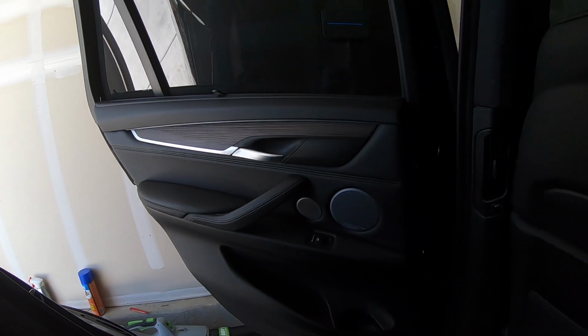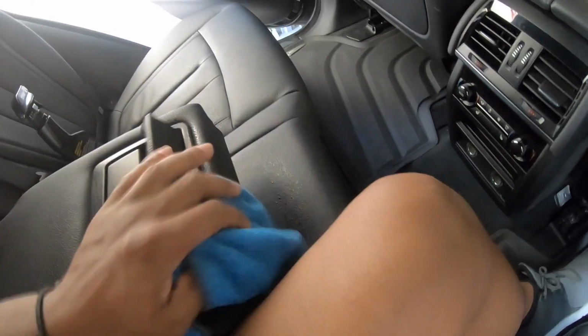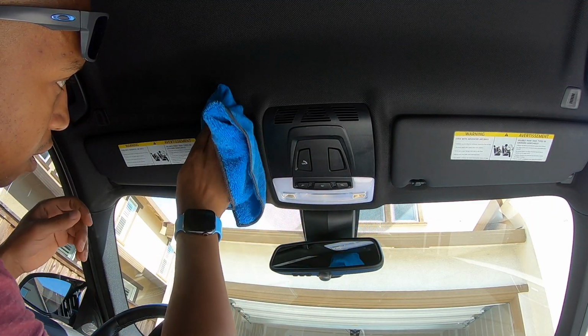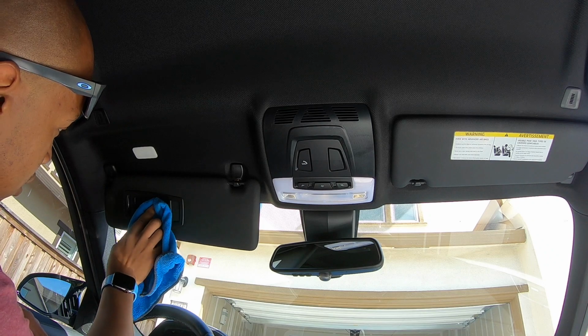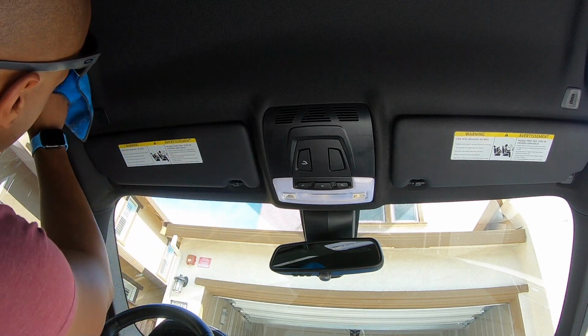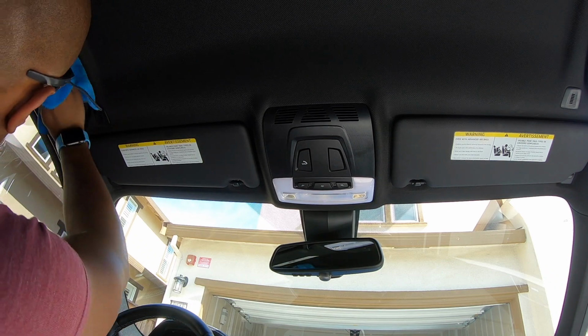Don't forget the handles and cup holders. So cup holders, this is something that you always want to clean. And think about your vanity. If you like to look at yourself in the mirror, then you want to clean this little slider, or if you have a flip up, anyway you clean your vanity. Grab handles. All right, you're just cleaning all this stuff.